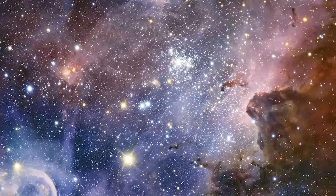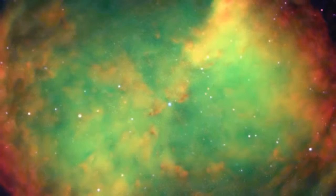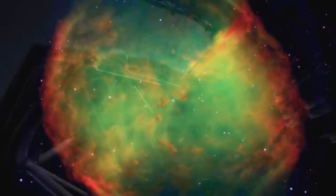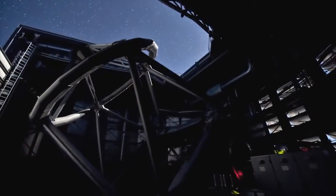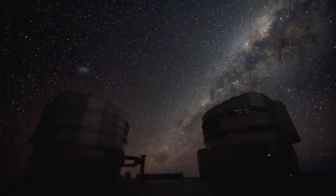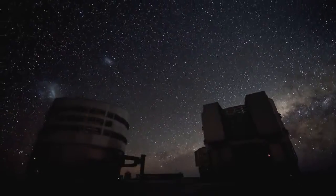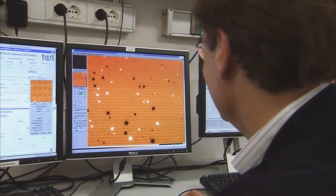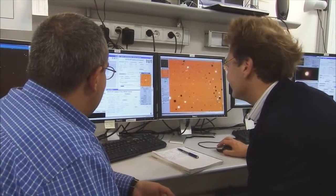For half a century, the European Southern Observatory has showcased the splendor of the universe. Starlight rains down on the Earth. Giant telescopes catch the cosmic photons and feed them to state-of-the-art cameras and spectrographs. Today's astronomical images are very different from those of the 1960s.